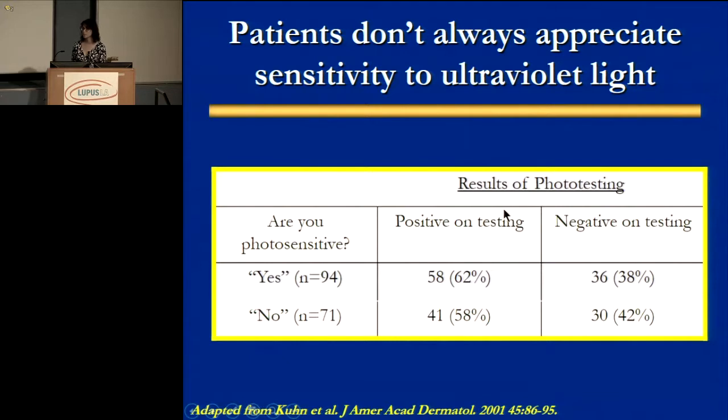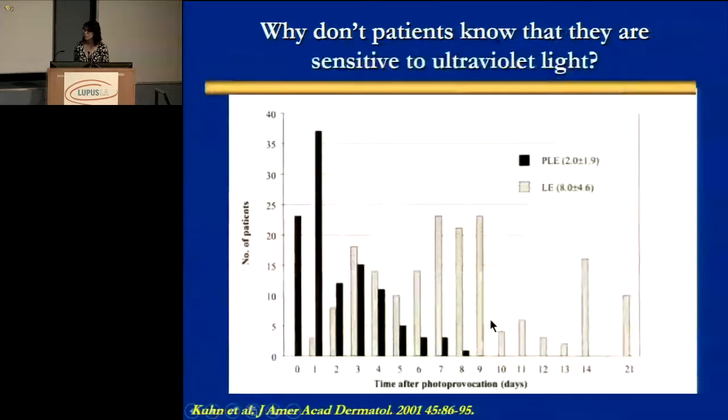And then they tested them with that test that I showed you. And they found that of the people who said that or thought that they were photosensitive, 38% of them actually could not reproduce a lupus lesion. It's very interesting. And then of 71 patients who didn't think that they were photosensitive, 58% of them, they were able to elicit a lupus rash in them. So why? I mean, how can you be so unreliable? Well, they went on to look at how long it took after you shine the light on them to when you get a rash. And I think that is where the answer is.